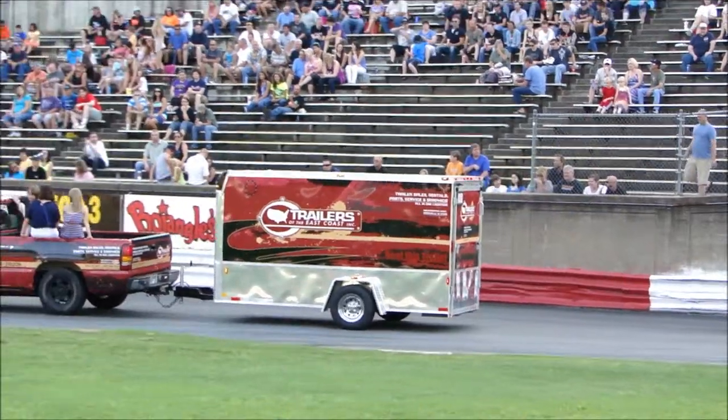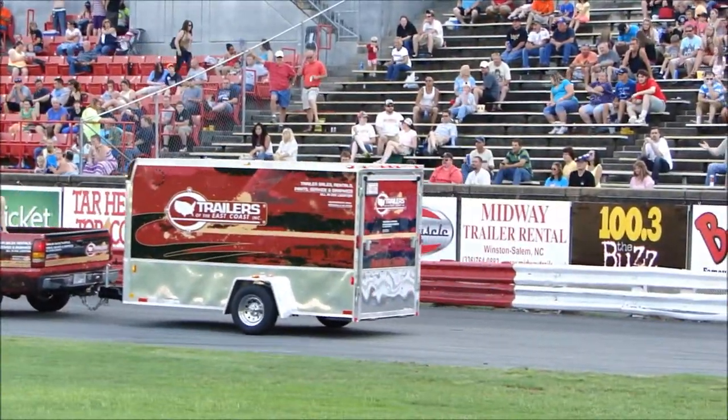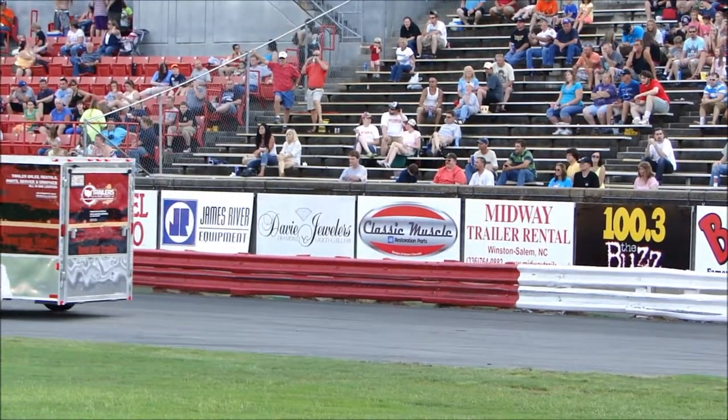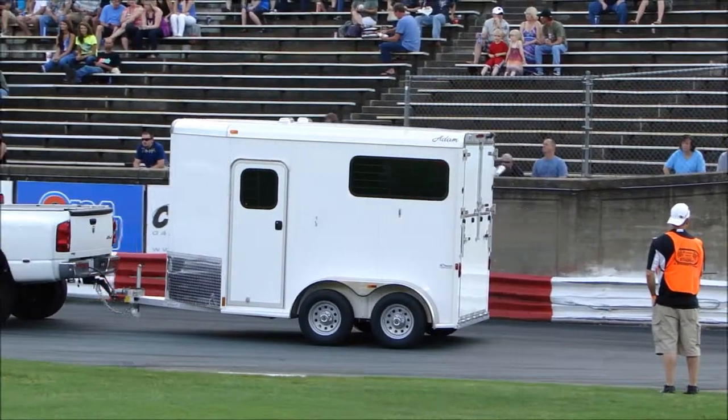But here's their service van that they used to go out on the road and service a lot of the race car transporters. Their techs offer the highest quality of service in the industry. Their goal is to get you back out on the road as quickly and safely as possible.